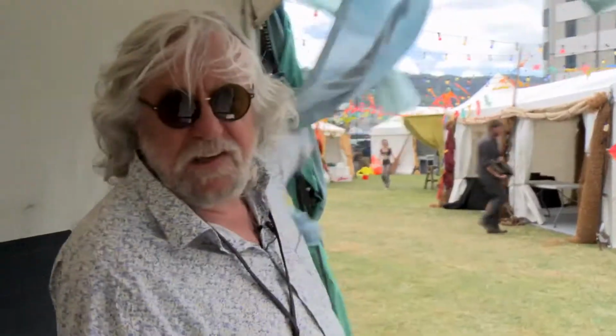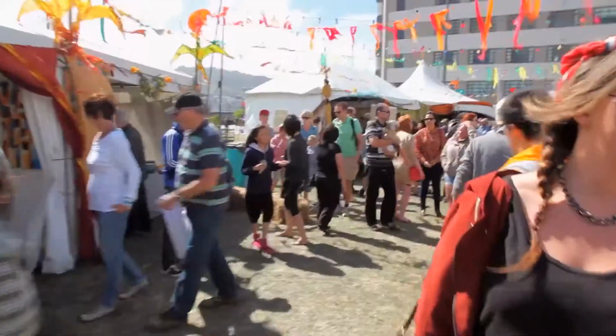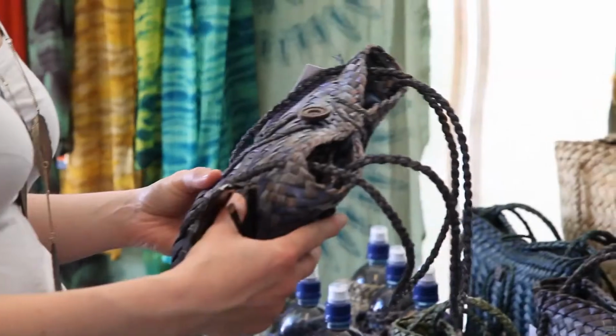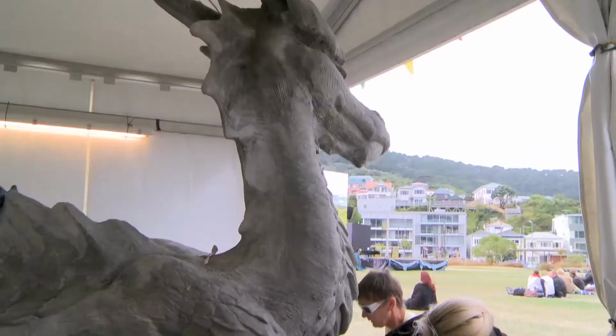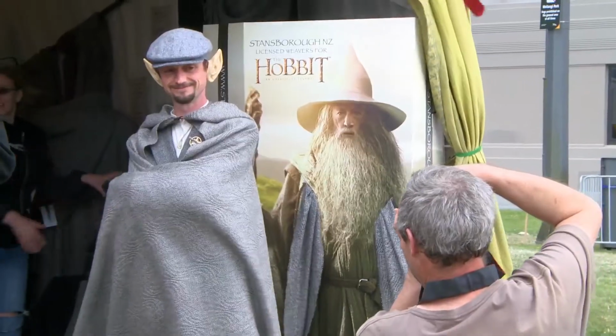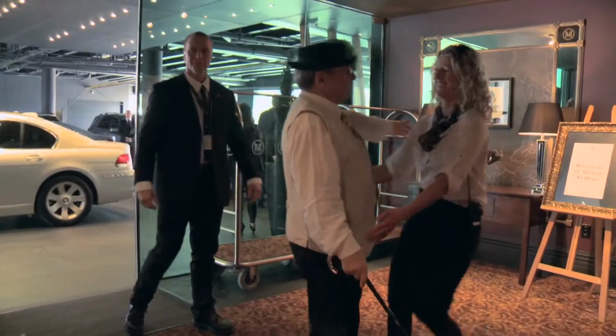What we've got going on here is we've set up a market in Waitangi Park. This is where all the prop makers, fabrics people who made stuff for the Hobbit, everyone's going to display what the night job actually is. We're almost on the eve of the premiere, and a very exciting time, of course, for everybody.